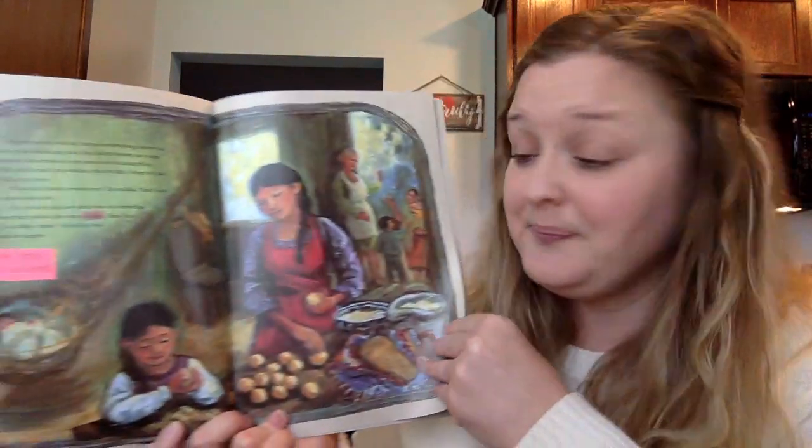I'm going to put the book down. So they pat their tortillas back and forth, which is what I'm going to show you how to do today when we make our tortillas. That's one of the ways that you can do it, and that's how Isabella and her family have to do it.